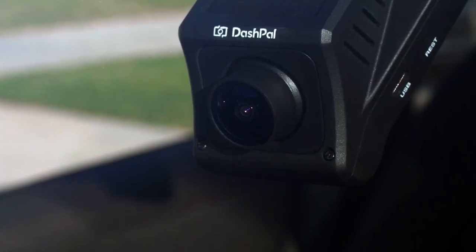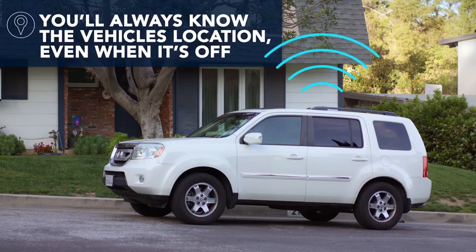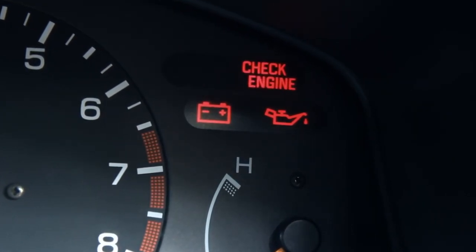DASHPAL is always on, even when your car is off. And with its reliable internal modem, you're always connected via DASHPAL's app. Ever wonder what that check engine light means? With DASHPAL, it's easy to find out.